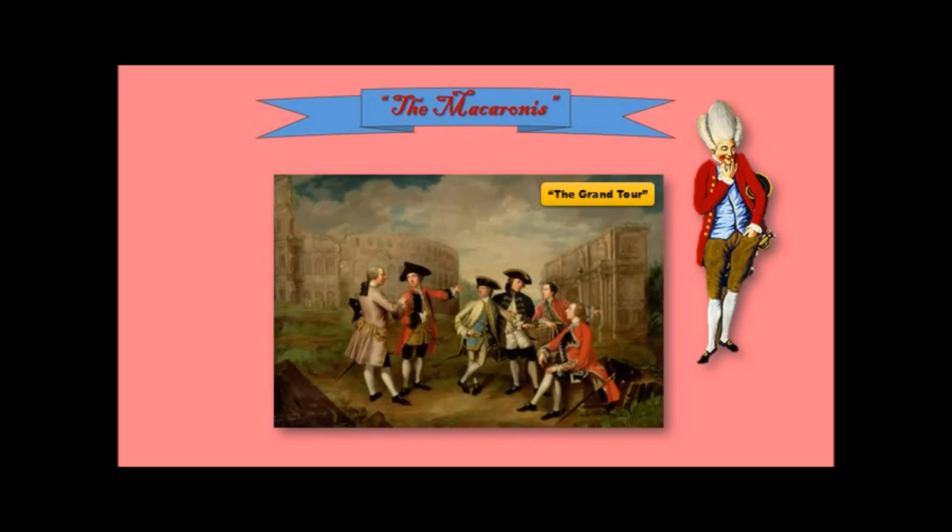Well, some of these young guys preferred to go shopping, especially in Italy, because in Italy they had very outrageous clothes. And these guys would come back to England with all of this fancy schmancy clothing that they had bought in Paris and in Italy. And they also brought back a food that was only available in Italy until they brought it back, pasta. So they would have these pasta parties where they would show off their clothes. Now listen, the Macaronis were the most outrageously dressed young men around.